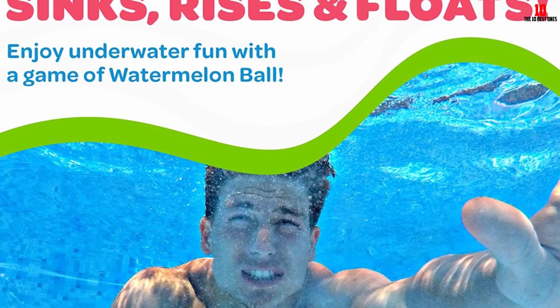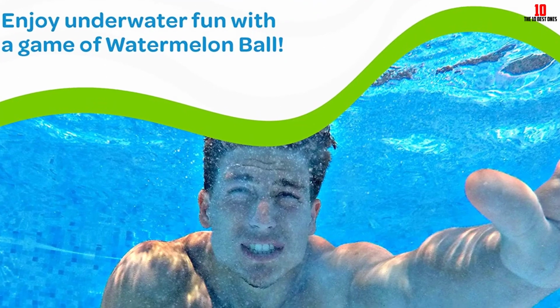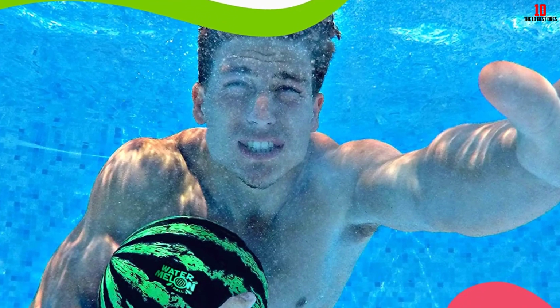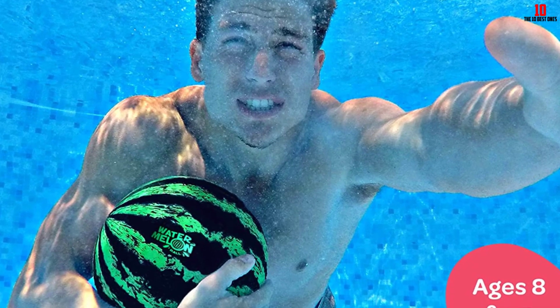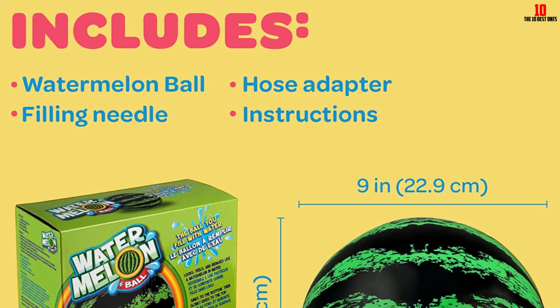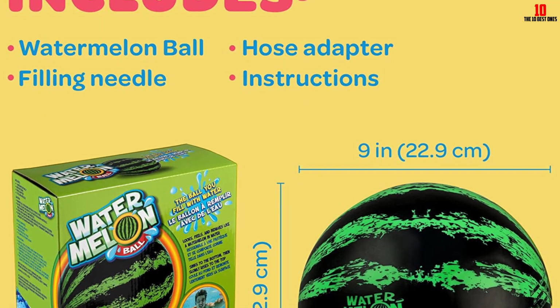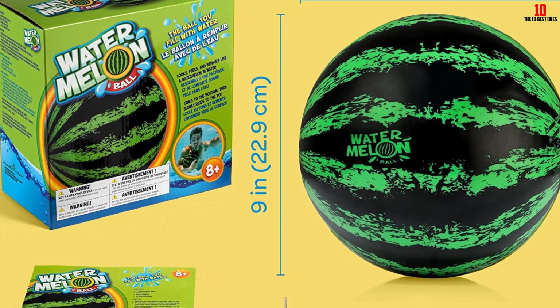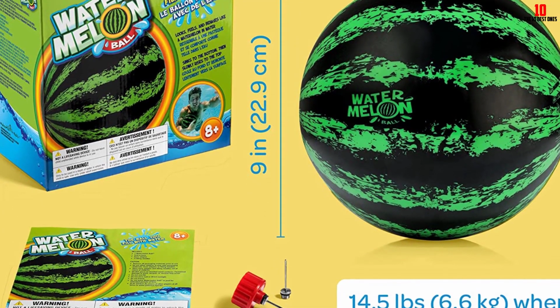Unlike most inflatable pool toys, you fill these balls with water rather than air. An adapter is included for you to attach to your garden hose and you'll be up and running in seconds flat. You'll need to follow the instructions closely so the ball floats and performs as intended. Get this wrong and you'll end up with an unpredictable live wire in the pool.